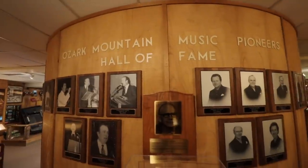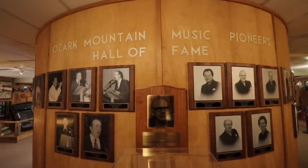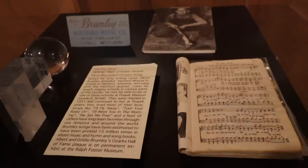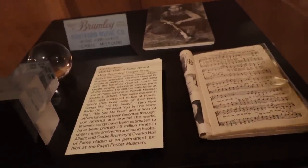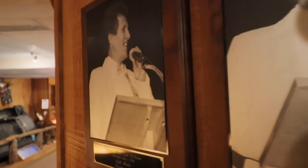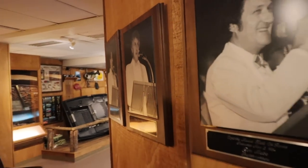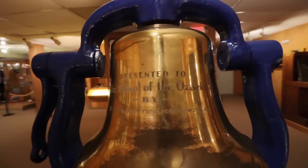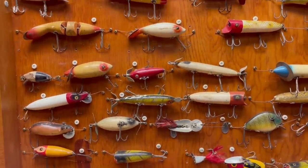Now, echoing that first gallery that we walked into, the Ozark Mountain Music Pioneers Hall of Fame is on the third floor. We actually have a native from the Powell, Missouri area. And this was for the song, I'll Fly Away. There's also a little documentary here that you can sit down and watch. It's pretty interesting. I watched a couple pieces of it, and there's some great interviews in there for sure, so check that out. We will circle back to music in just a minute, but check this out.